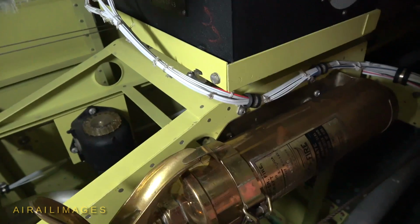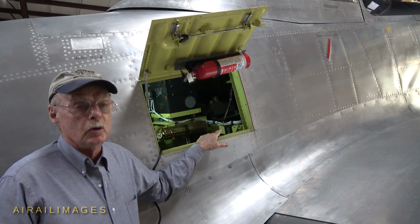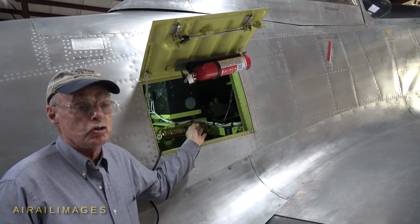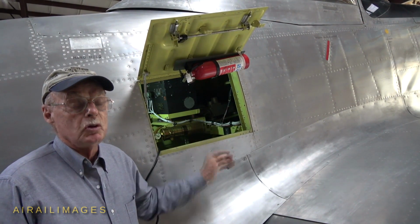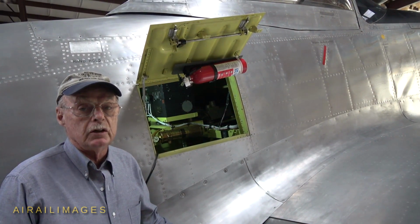And then further down is the black detonator switch, which blows up all the radios with a small dynamite charge in case you bail out and the airplane crashes. At a 20G impact, the igniter goes off and it blows up the radios, so the Japanese and the Germans did not get the data inside the radios.